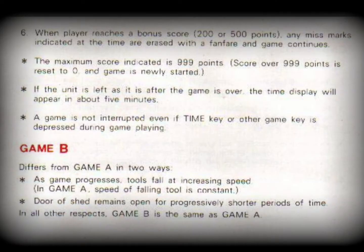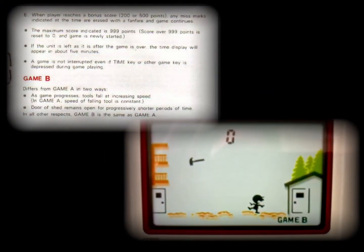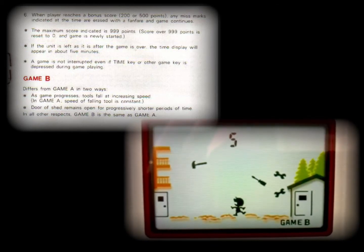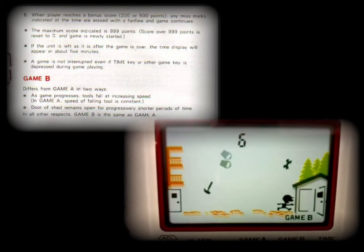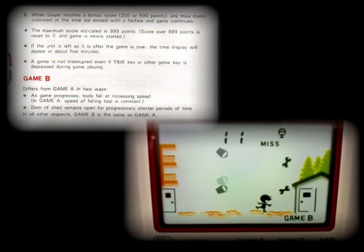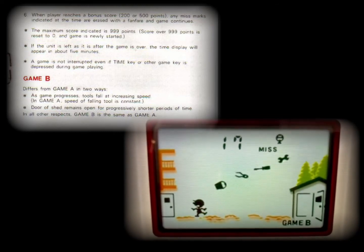Game Mode B differs in two main ways. The tools will begin to fall faster as the game progresses, and if that's not difficult enough, the shed door will only open for shorter and shorter periods of time. These two changes take a challenging game to an almost insane level. It can appear to be literally raining hammers, screwdrivers, pails and wrenches at times. When you consider the fact that your escape into the shed starts to become blocked more frequently, then you'll see why this is a tough nut to crack.